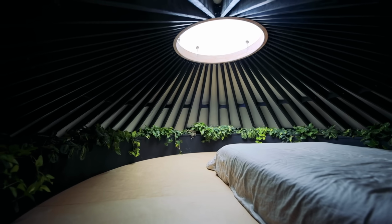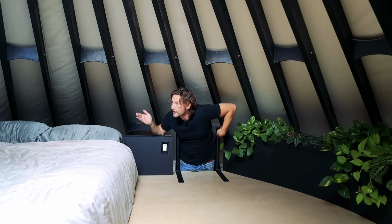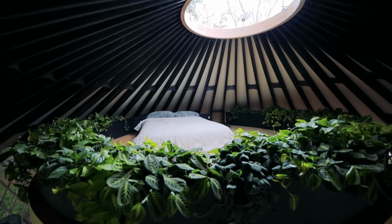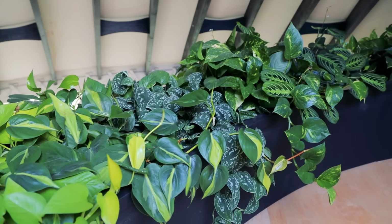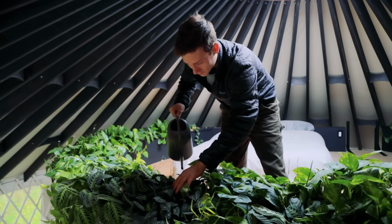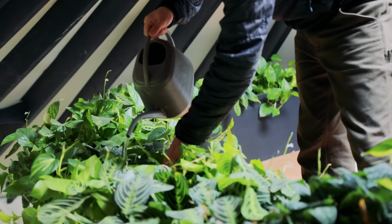This is really cool. Definitely a squeeze coming up here, but oh my gosh, look at all of the plants. That is such a nice feature. Yeah, it's kind of our little Garden of Eden up here, having a nice oasis. It is a pain to water all these plants. They are, in fact, all real. So that's my duty, watering the plants upstairs. She waters the plants downstairs.